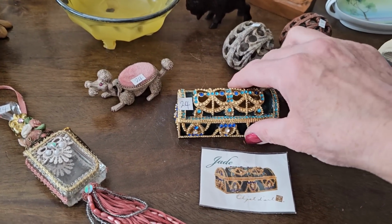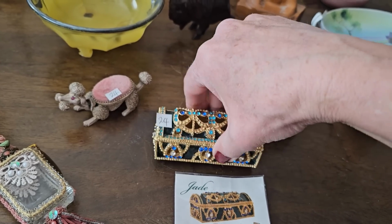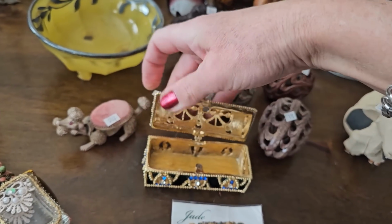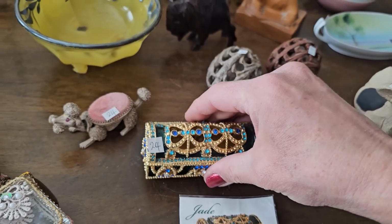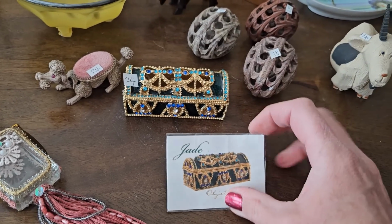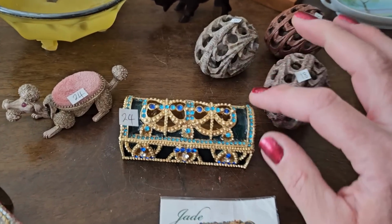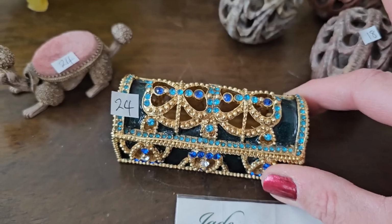Same booth. This is a lovely trinket box. Let me see if I can open it one-handed for you. I'll show you the inside. There we go. It's the inside, beautiful yellow. All the jewels are intact. It even comes with its little information card here. This piece is $24. Oh, and the green here, I don't know if you can see, that's enamelware.